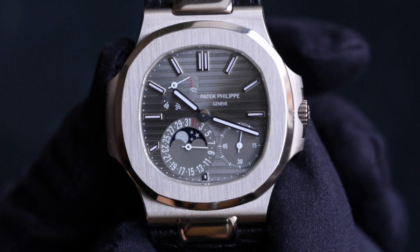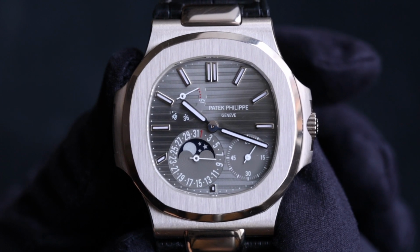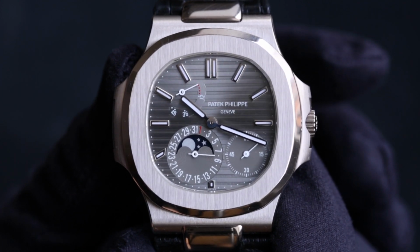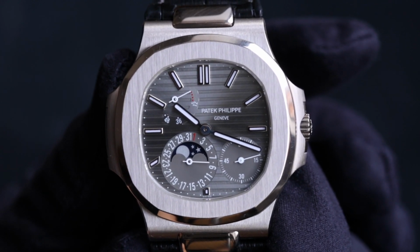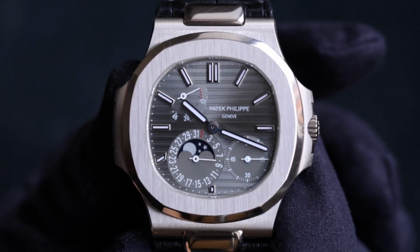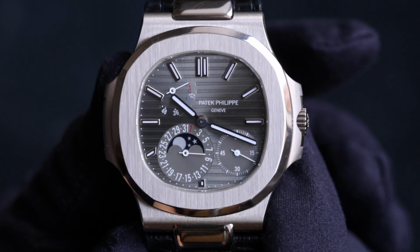On the dial, the information we see displayed is a power reserve at the top left. We've got our hours and minutes hand in the center. At the bottom right, we've got our small seconds, and then at the bottom left, we've got our moon phase with our calendar around the edge. That concludes the features of the 5712G.